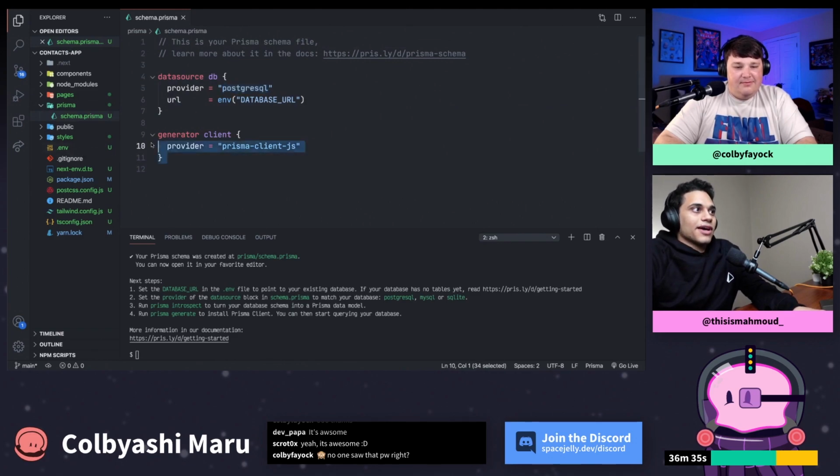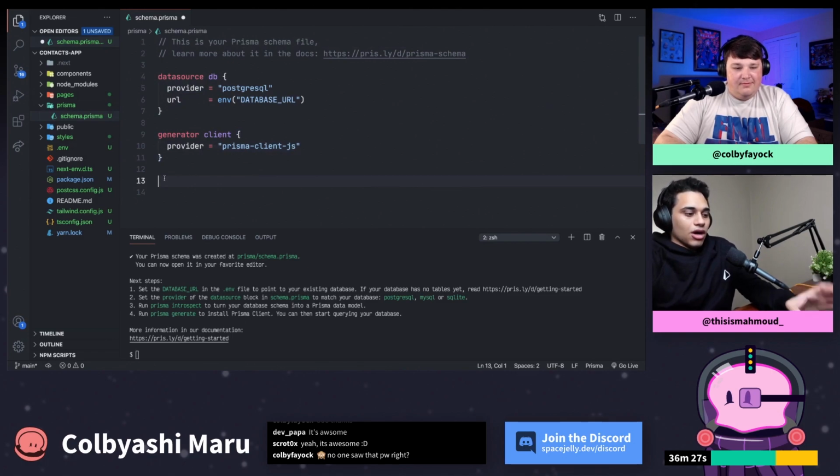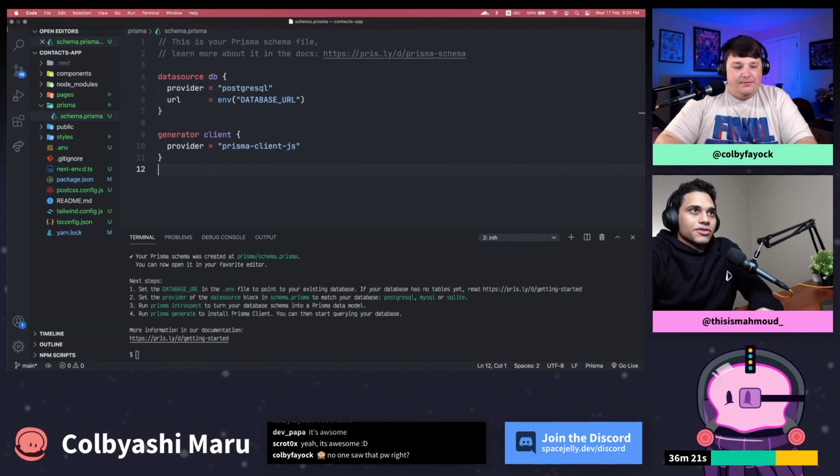And then we're also specifying the generator. We're just going to use Prisma Client. And finally, what we want is to define our models. Now, this is using Prisma's schema definition language, so it's very similar to GraphQL. And here you'd define the models and the relationships between these models.